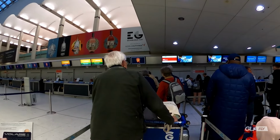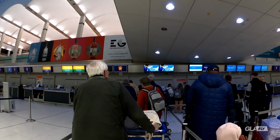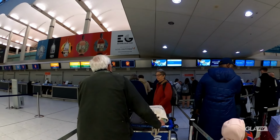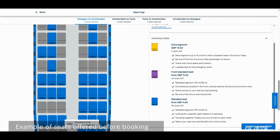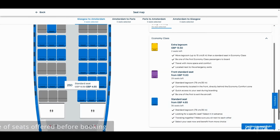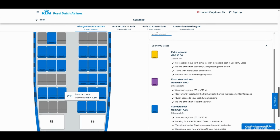As I normally do most of my flying with British Airways or one of their Oneworld Alliance partners, I was keen to see how the experience would compare between the two different alliances. I found the booking process with KLM to be quite different from what I'm used to with Oneworld Alliance airlines, such as BA, American and Alaska.